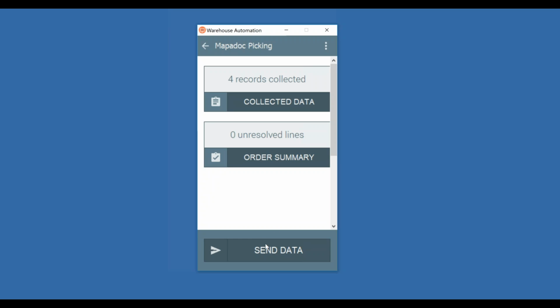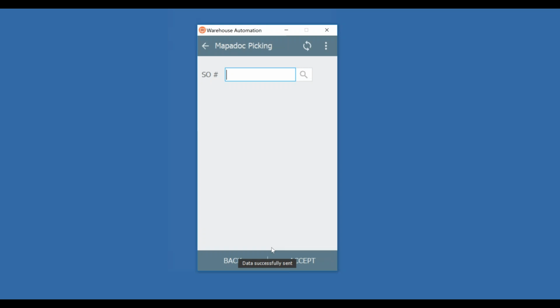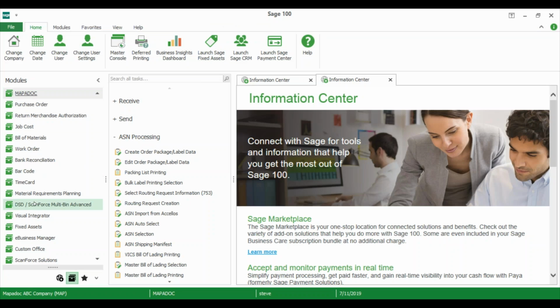Now I had mine completely picked here, so I'm going to send it back to my Sage system, and I'm going to pull up my Sage system here. And when I go into the MAPADOC module, that edit order package detail, which Bill's going to get into in a minute, I'm going to pull this up, and you'll see here's that order that we have. And here's the package information here. So we have our 3 packages, and you have your information there related to it. And you can see when I select that, then on that one package there, you have the printer stand, item 6655 with a quantity of 5.